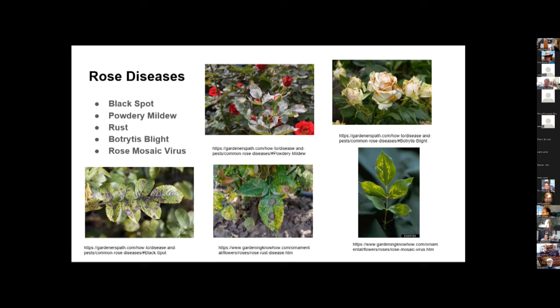Powdery mildew. Now this one is fun. I only have problems with this one in late summer, early fall. Up here, I haven't had much problem with it, but I've been working on other things and treating my roses, so I didn't get any this year.